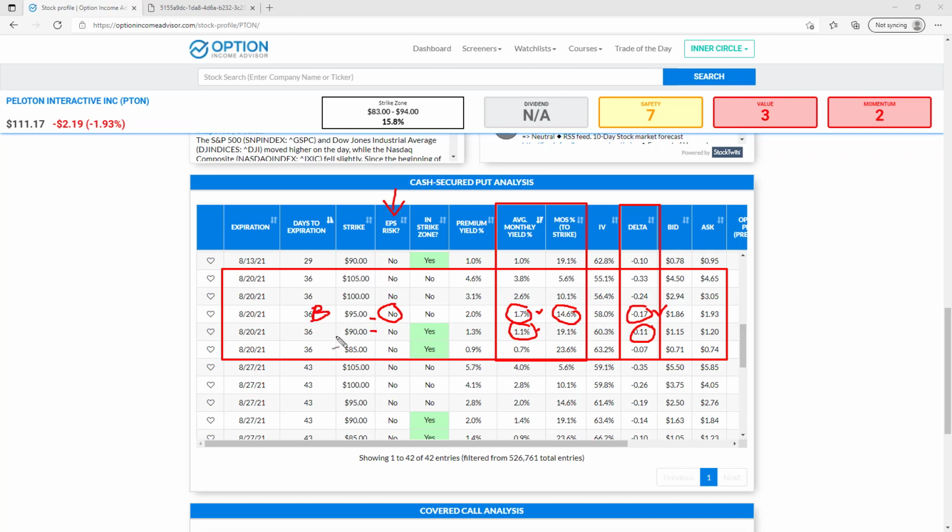And again, for conservative, I would potentially even go up to the 90, but just for conservative's sake, we'll do the 85 there because that gets us 0.7%, a huge margin of safety, and a delta of 7. Then on the aggressive side, let's go with the 100. This 100 round number tends to hold. Again, I think the only reason we dropped below that before with this stock was because of that treadmill situation.